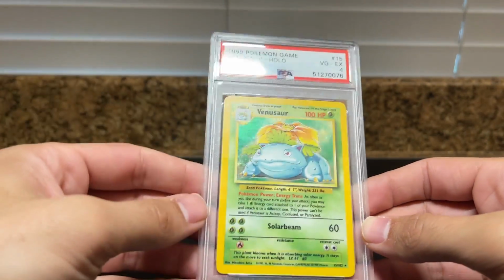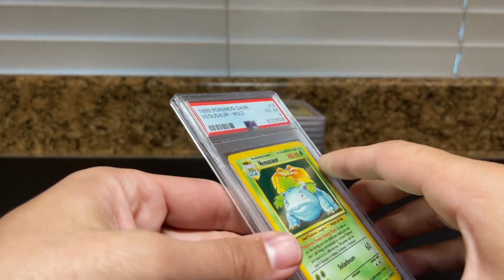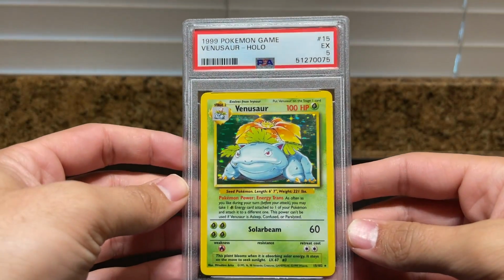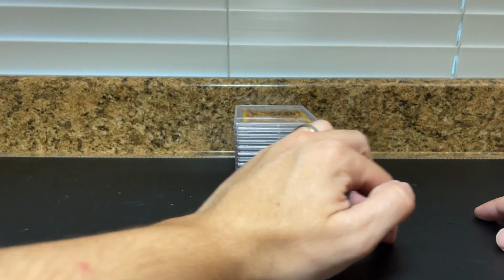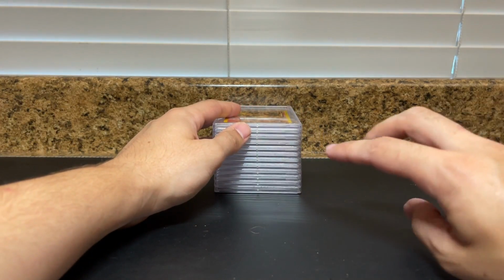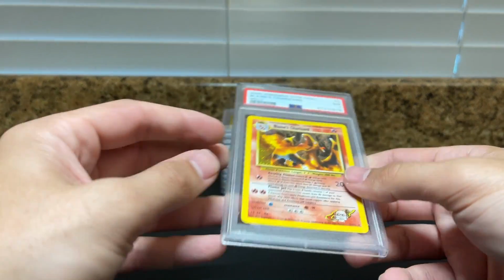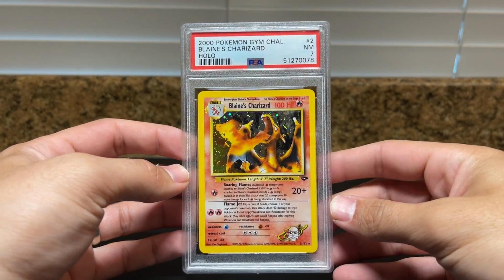Venusaur, again. Some of these could have been from the shop, just picked up in deals. I'll just send them in, grade them, and whenever they get back, they get back. I probably have, again, 10 of each or so. Another Venusaur for the collection. There's a 5. I think at some point it would be cool to get a 1, 2, 3, 4, 5, all the way up to 10s of each of them. I think that would kind of be cool. I have a base set 2 Venusaur 10, but I don't have the base set 1. Blaine's Charizard, holo, 7.